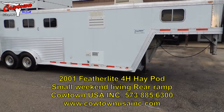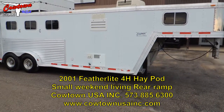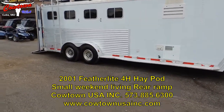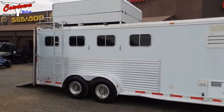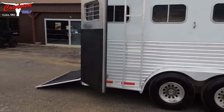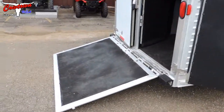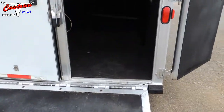We just received a nice little trade-in here, a 2001 Featherlite 4-horse. It's got the heavier 14-ply tires on it. It's got a big hay pod up on top where you can store a lot of hay and equipment and stuff there and keep it dry. Come around to the back side here. You'll have a ramp on the back to make it a lot easier to load.